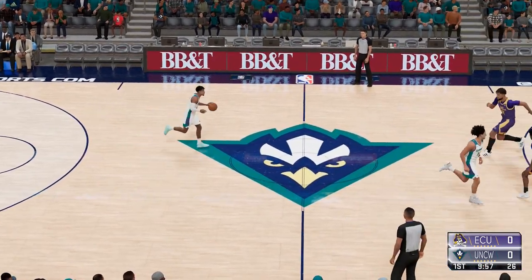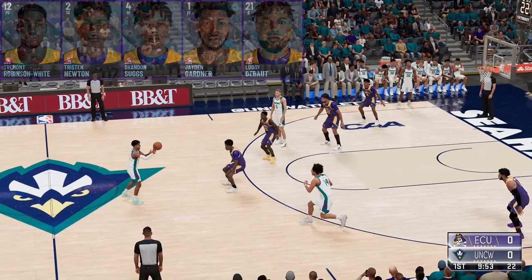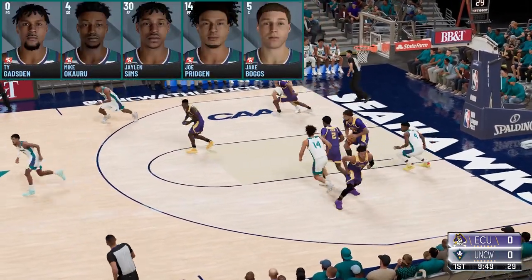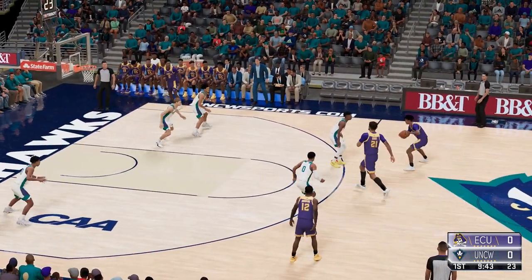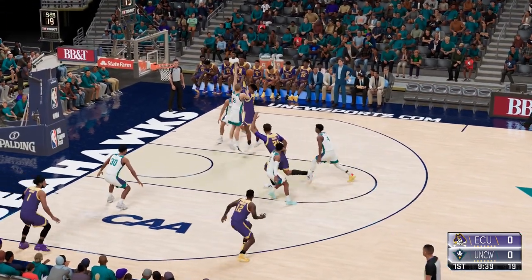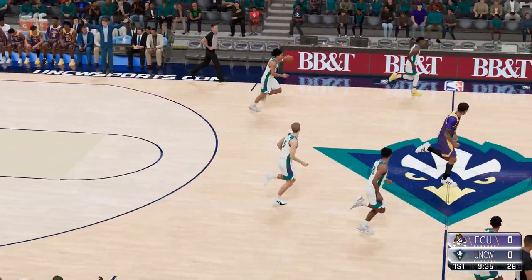Starting lineups will appear on the top left-hand side of the screen, as Ty Gadsden has the ball here for UNCW, and kicks out to Joe Pridgen. And that's stolen away by Tristan Newton. Now, here's Brandon Suggs, being guarded here by Michael Carr. Screen set by DuBose, here's Suggs. He's going to get blocked by Jake Boggs, and Joe Pridgen with the rebound.